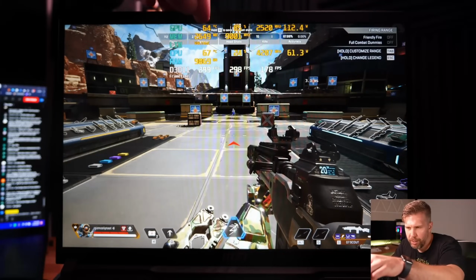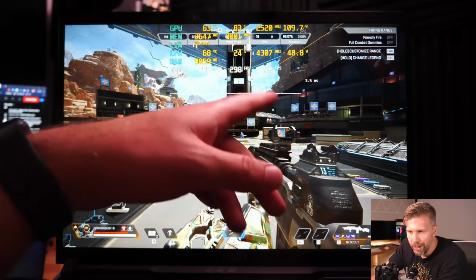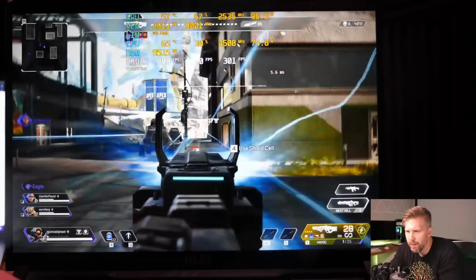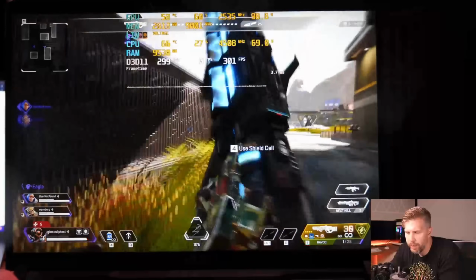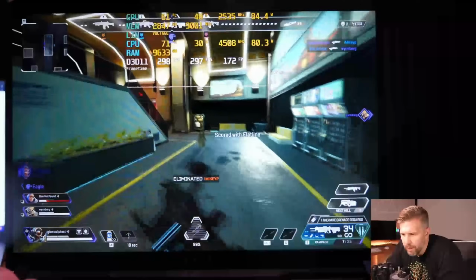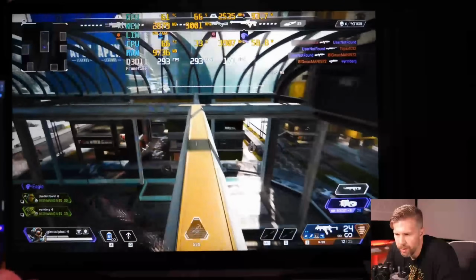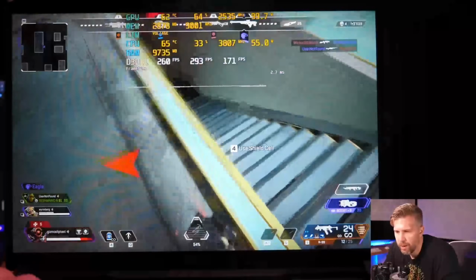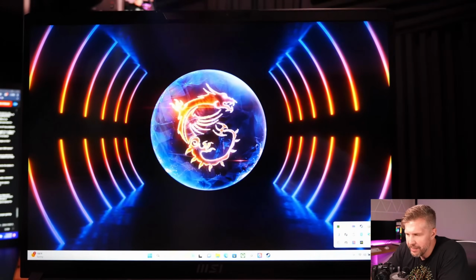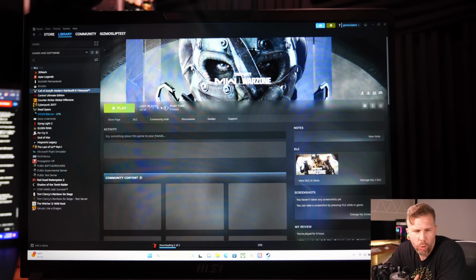Notice our temps are also really good. 64 degrees on the GPU, 68 on the CPU. We're not even hitting our 100% GPU utilization because we're hitting the max frame rate at 298. We're going to die. Woo, we didn't die. Very good Apex Legends overall enjoyment. It's not your ideal esports game because there's a little bit of ghosting, a little bit of screen delay to the display that makes it not quite as attractive to me.